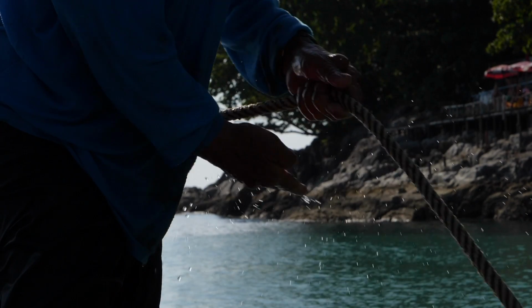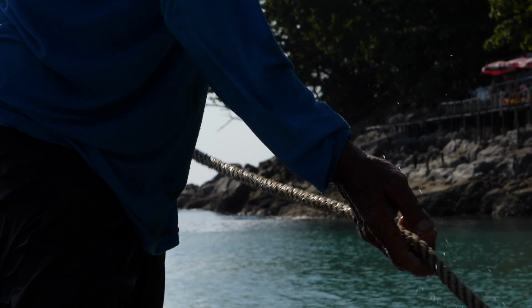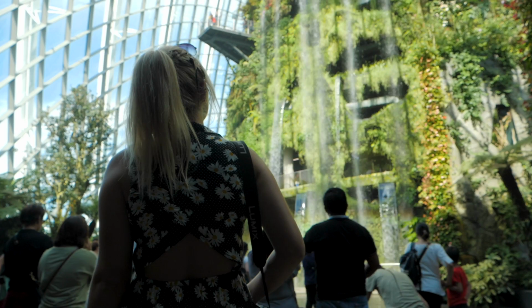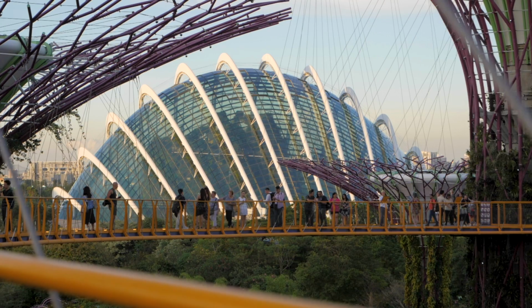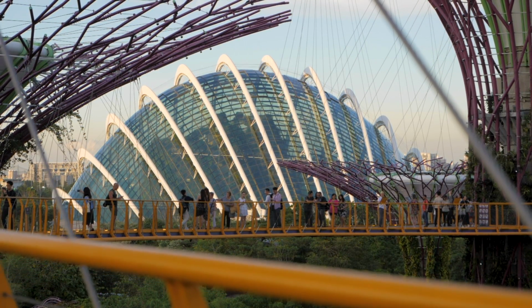But for me personally, and probably my most used feature built into the GH5, is the ability to film 120 frames slow motion. I love filming slow motion. Everything looks so buttery smooth, so cinematic, so gorgeous, so beautiful. I film so much cutaway content at 120 frames.